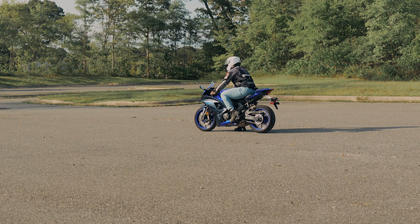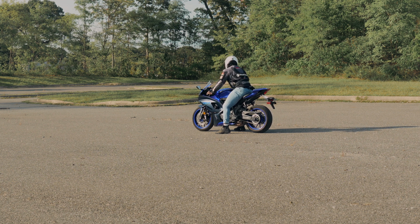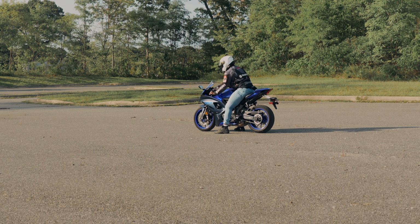So if I want to turn through that corner and I'm going to be taking a left turn, I need to push. I'm pushing this handlebar away the direction I want to go. So if I want to go left, I'm pushing left. If I want to go right, I'm pushing right, okay? And that's what's going to help me lean and drop down. If I want to go left, I push left, and then I look where I want to go.